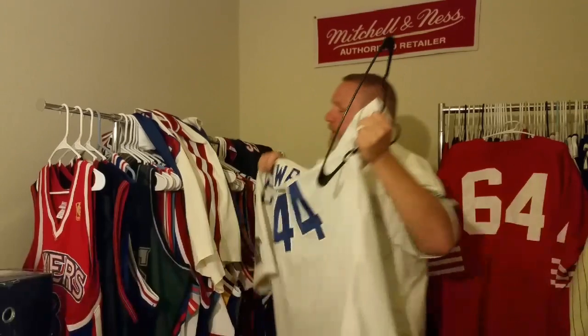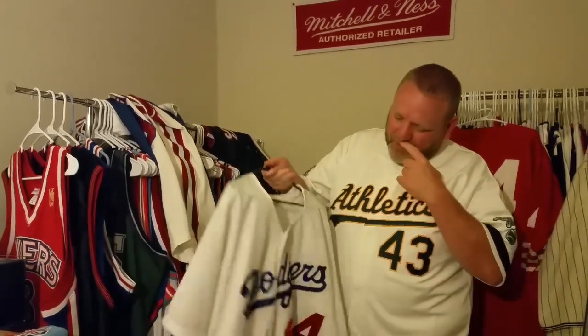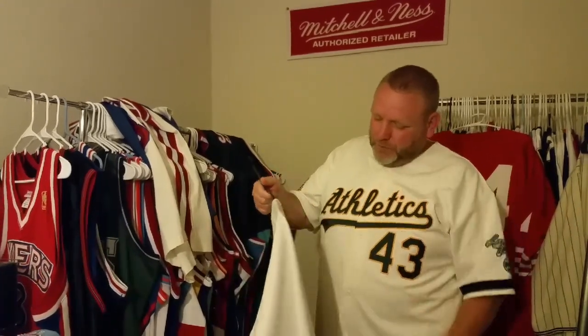And here is one that I am glad to have back in the vault. Actually, it's not even really technically a recoup, because I had the gray version. Little story that comes with my '92 Darryl Strawberry here. '92 Darryl Strawberry, brand new with tags. Does have some marks on it, came off of eBay. Looks like it might be some storage marks, but if I get it dry cleaned or get it cleaned up, it'll look brand new.